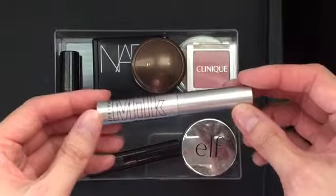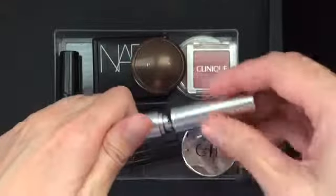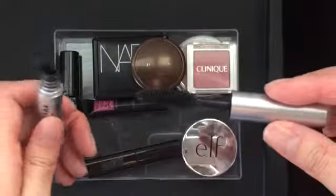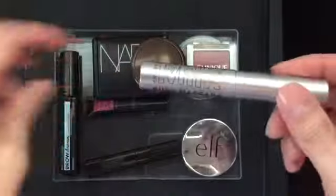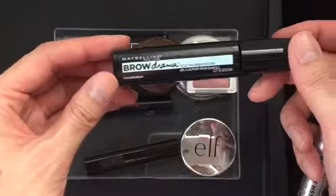I also was testing out this Milk Makeup Kush Mascara. I do like this mascara, but I did find that it transferred quite a bit, and maybe it's just because it's so new and there's so much product in there. So what I had to do was, after I applied this, I would actually have to set my lashes with this Maybelline Brow Drama Brow Mascara.